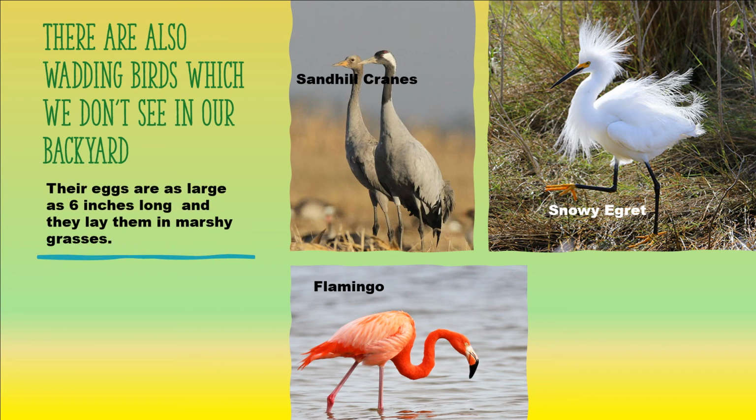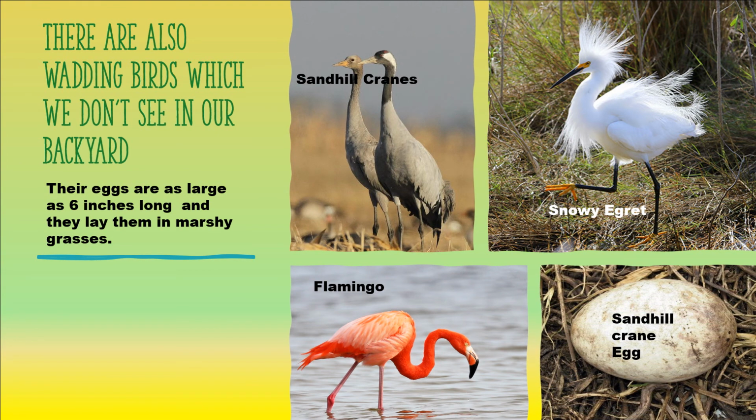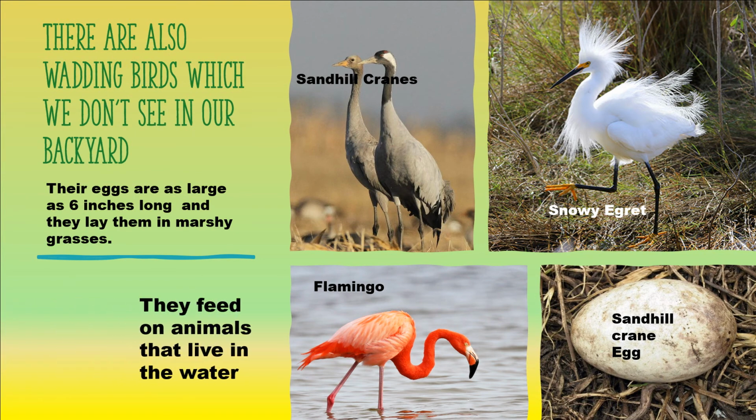Birds that live in these areas, the larger birds like this, have larger eggs. Here we see the sandhill crane, which has about a 6-inch egg. We also should know that large birds lay smaller numbers of eggs, like 2 or 3, while the smaller birds lay 4 or 5 eggs.